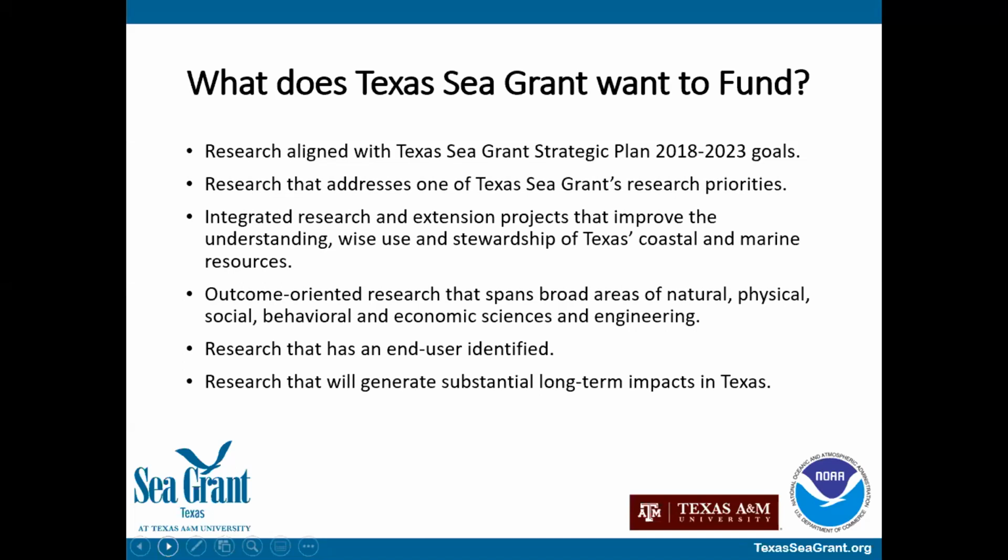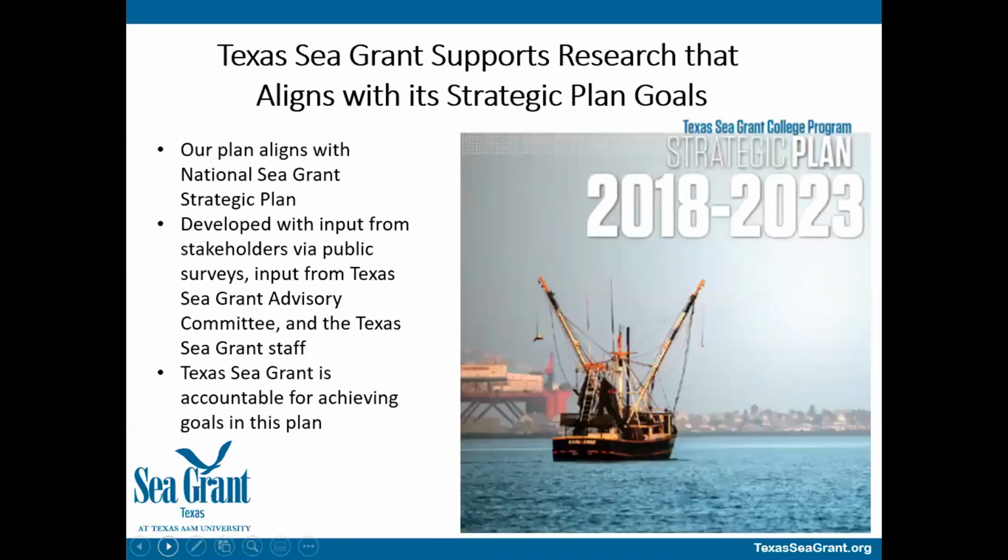We have a strategic plan that extends from 2018 through 2023. Typically, we have 4-year plans. This time we have a 6-year plan, and we just recently updated it to extend through the end of 2023. And actually, it will extend until January of 2024.